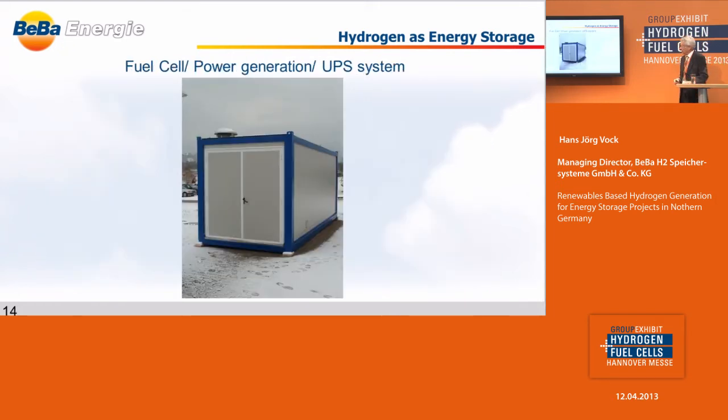Another application is power generation, UPS systems, like remote or decentralized systems. So we can put a fuel cell, a UPS system in a container, place it somewhere, bring hydrogen to it, and make electricity again.